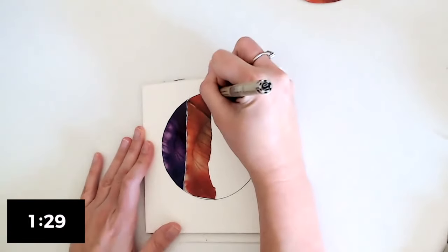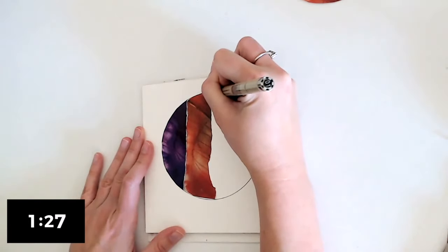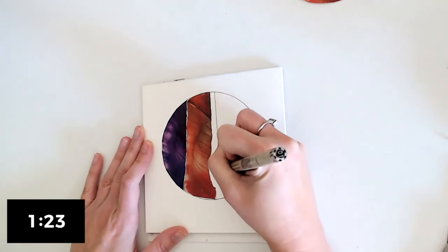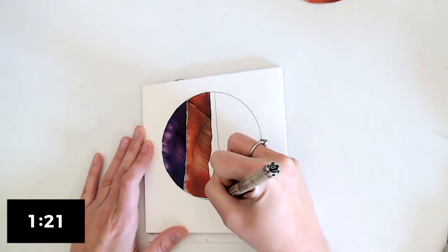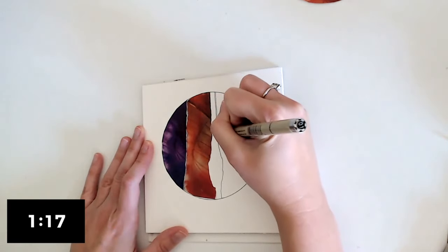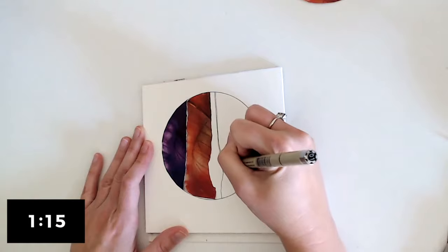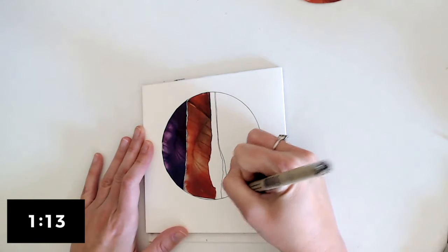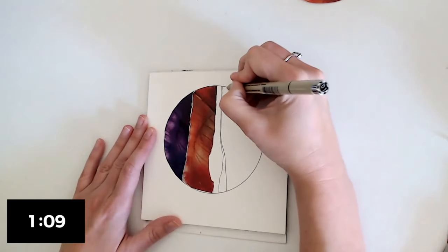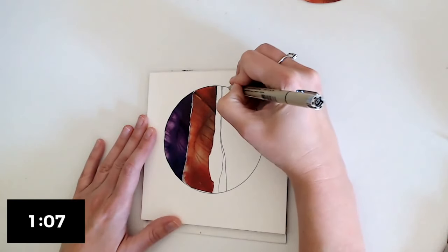But for right now, one thing I'm exploring in this ink and collage mandala is simplicity and space. And I'm choosing to mirror some of the collage shapes that I have there with the lines, but I'm also choosing to leave it spacious, and that can contrast with the heavy color from the orange and the purple on that left-hand side.